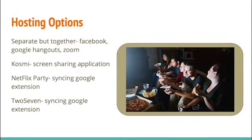Hosting options. The first thing you must figure out is what show you're looking to watch and what platform you're looking to watch it from, be that Netflix, Amazon Prime, DVD, whatever. We will assume that you are using one of those three options for the sake of this presentation. However, we have included options of platforms to share those movies that include beyond those three. The first option to share is separate but together.